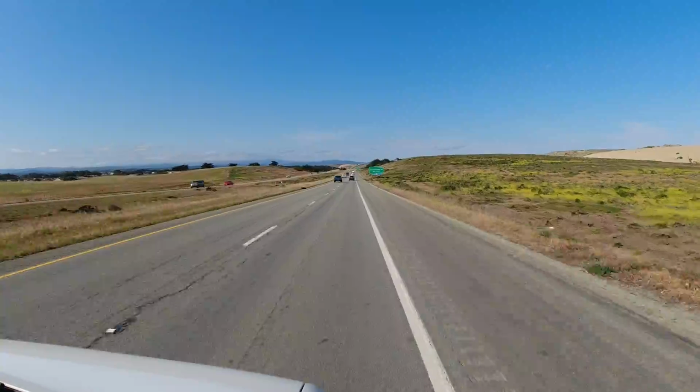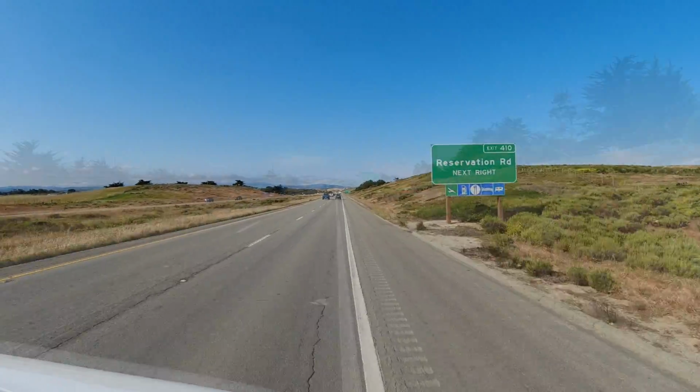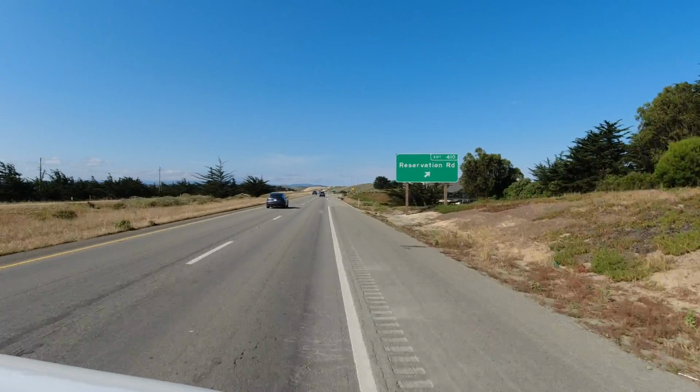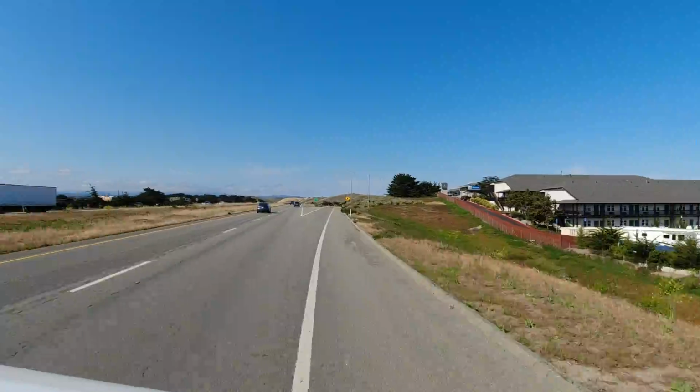Today we are headed south on Highway 1 towards Marina, looking for the Reservation Road exit, which will take us to our usual starting point for this stunningly beautiful ride.